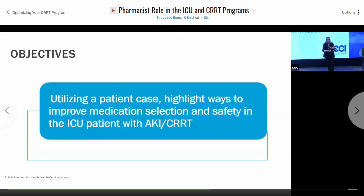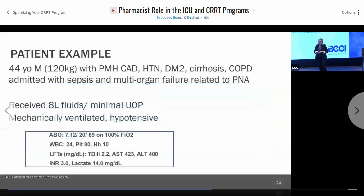Okay, so we're going to move away from the projects that we do on this QI committee and go through a patient case and highlight some of the things that we think about as far as medication selection, safety in these ICU patients, utilizing our medication dosing protocols.